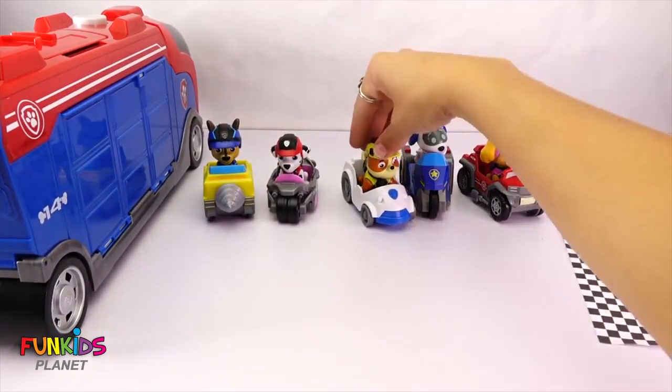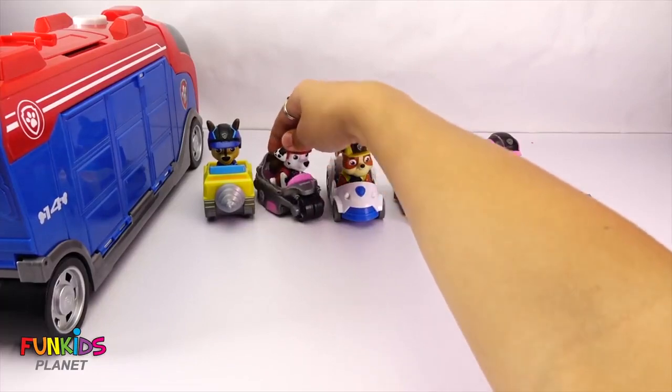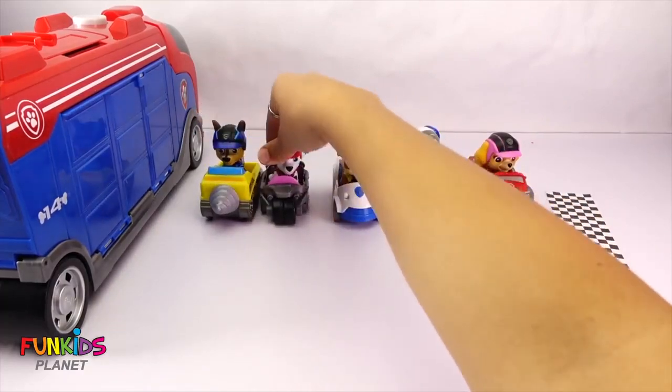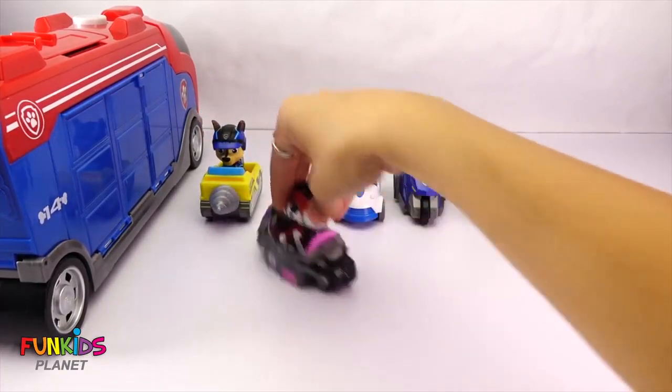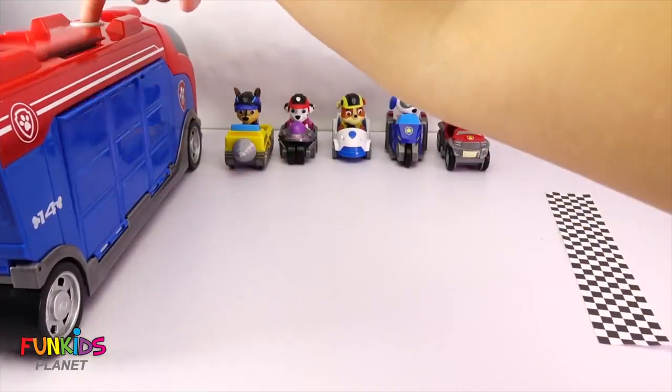Those are the right cars, right? Oh, no. What do you mean those aren't the right cars? Of course they're the right cars. That's who they stood in front of. You got to open up the door.